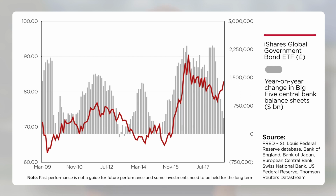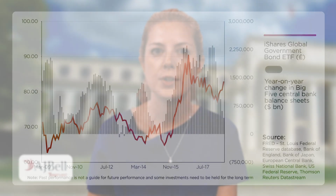Of course, you must do your own research to ensure that the iShares Global Government Bond ETF fits your own personal overall investment strategy, your target returns, time horizon, and appetite for risk before you're thinking of putting any capital at risk.